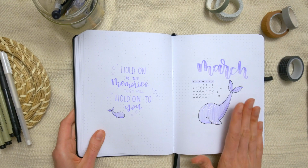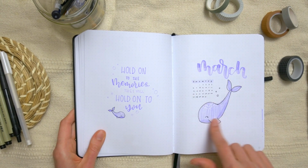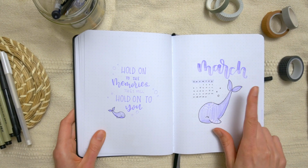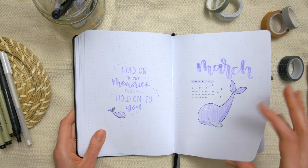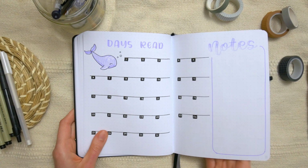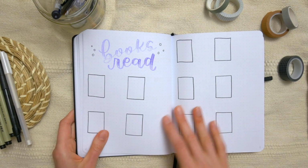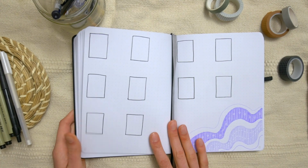And then March will be probably familiar to you guys if you watched my March setup, because I used a sort of coral color scheme for a similar thing. So I did these cute little whales. This light purple is one of the new Tombow markers that I got, and it's been a really nice complement to the darker colors that come in the Shuttle Art and Crayola Super Tips packs.